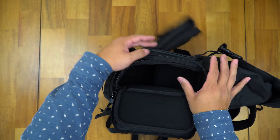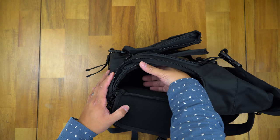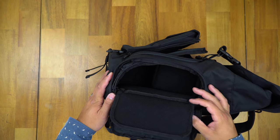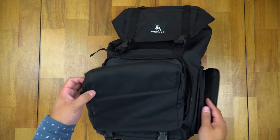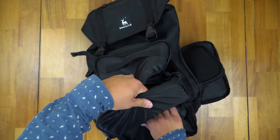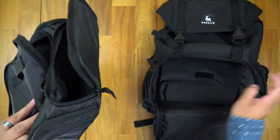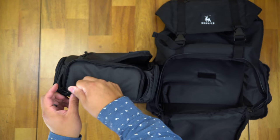I don't know if you can see that. The lens shoots down here and the body of the camera is here, so I can pull it out. I have another lens sitting here, so it's easy to access. The reason why there's two layers of material on this bag is because you can actually remove this insert, the whole insert, from the bag. And you could zip up this insert independently of the bag.